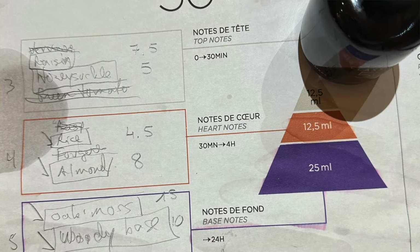So we're going to describe our fragrances that we made. You want to go first? Yeah, I was really happy with how mine turned out. I have for my base notes oak moss and woody base. It's actually called woody base.